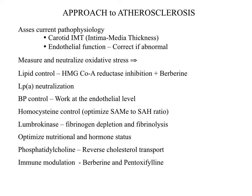When we take an integrative approach to the problem of atherosclerosis, we first assess the patient's current pathophysiology with carotid intima-media thickness and endothelial function assessments. Risk factors give rise to endothelial dysfunction. Endothelial dysfunction gives rise to an increasing carotid IMT. IMT is the interface between physiology and anatomy. Risk factors, endothelial dysfunction, rising IMT, increased propensity to form plaque, and to experience adverse events.